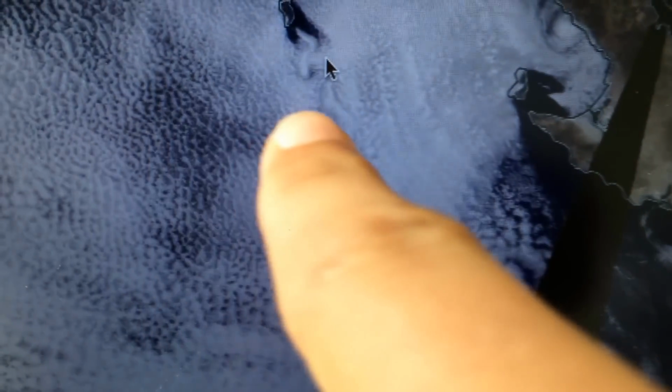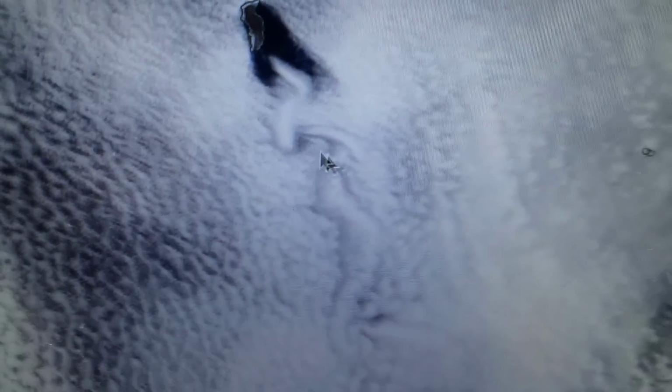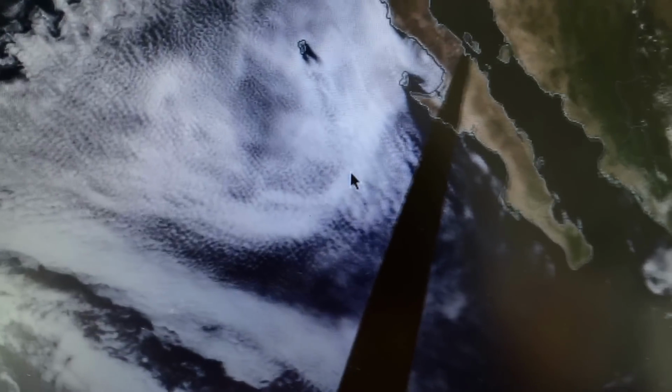And you can see this is August 29th, 2016. Again, Guadalupe Island shooting out this, let's call it death ray or hurricane ray into the sky. It's pretty bizarre. And guess who's paying for it? Well, it's probably the black budget in combination with tax dollars.